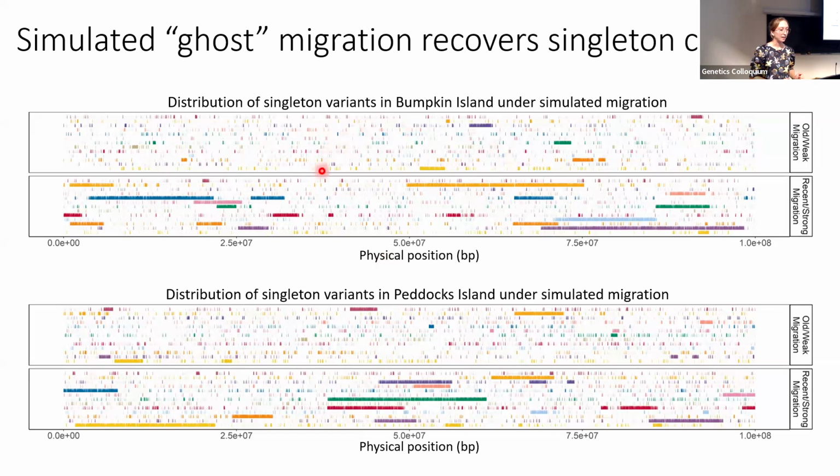So what these facets are showing are simulated chromosomes for Bumpkin at the top and for Pedix at the bottom. And these are arranged as before, where each row represents a different individual, and these tick marks are singletons. And the top facets in both cases, those chromosomes were simulated under a scenario of weak migration that's been occurring for a long period of time. And the bottom facets in both cases are chromosomes that represent strong migration that's only just begun occurring very recently. And in both cases, we see this smattering of background singletons, but we also see these defined tracks that are reminiscent of what we observed in our real data.